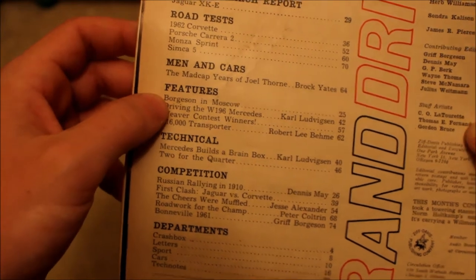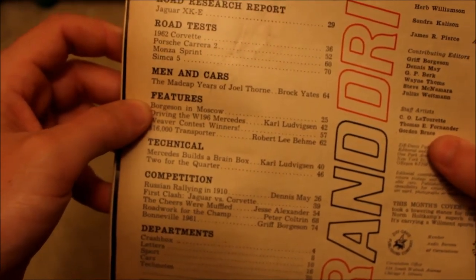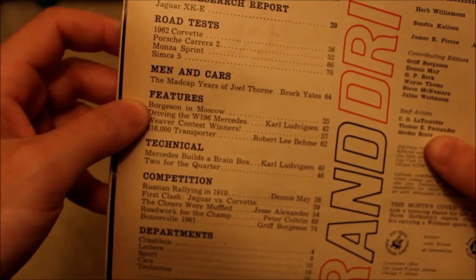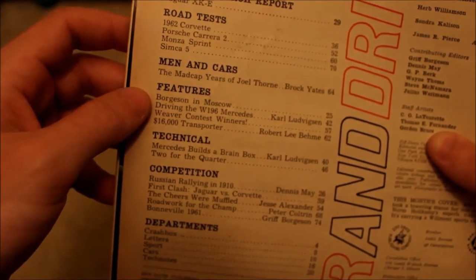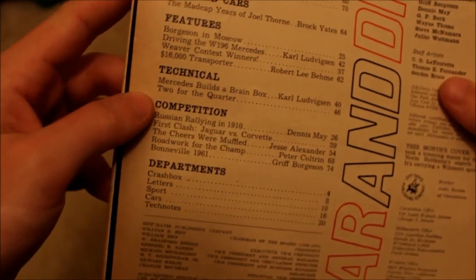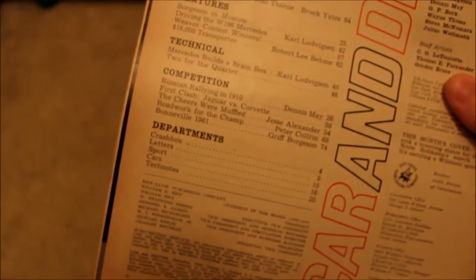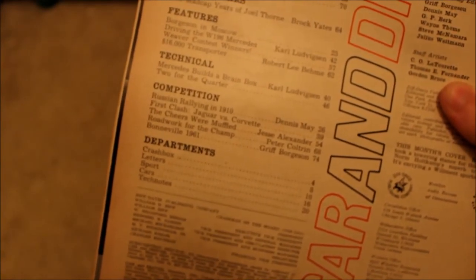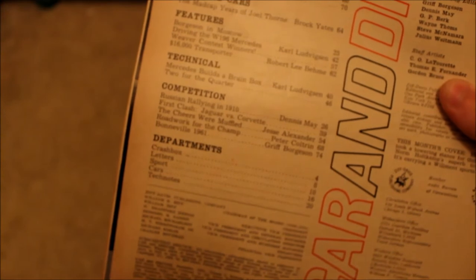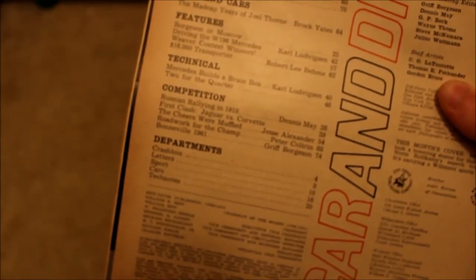And the W196 and where they drove it, I'm assuming gave them a review. Russian rallying in 1910, the Jaguar versus the Corvette, which should be a pretty interesting review because they're kind of different cars. And then Bonneville, which is always great.